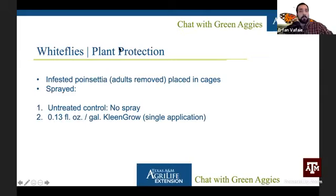Now, how about for plant protection? So in this case, we have infested poinsettias. The adults are all removed off there, but there are nymphs. We're placing them in cages and spraying them either with nothing or with clean grow. In this case, it is at 0.13 fluid ounces per gallon. So that's more similar to the uptake application.